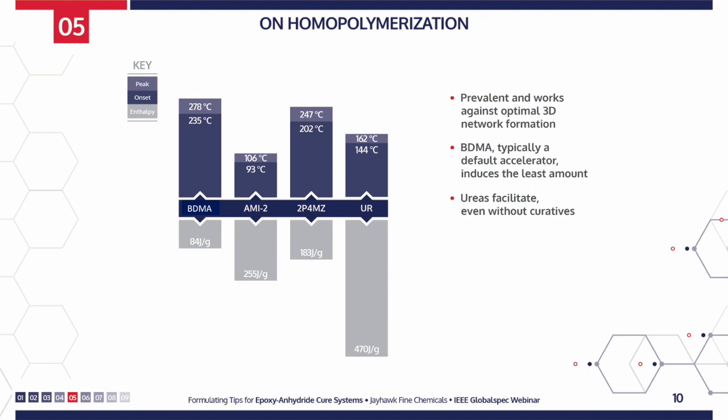Let's take a look at homopolymerization. What we have here is a comparison of different accelerators without the use of any curative. And the first obvious result is that we're getting cure in every single case. So homopolymerization indeed is prevalent. It is going to work against what you really want to achieve, which is an optimal formation of your three-dimensional network, your highest glass transition temperature, your highest level of heat resistance, and so on, depending upon what you're looking for.